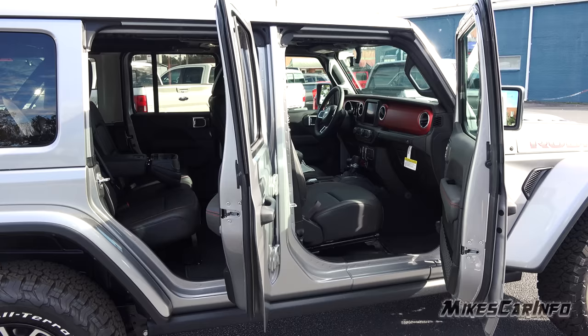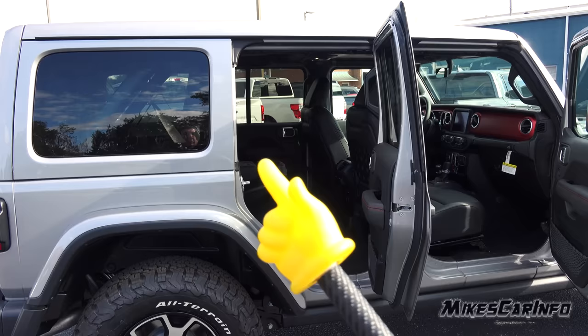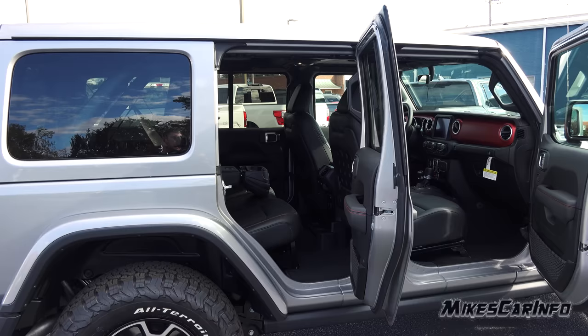The front door is quite a bit bigger than the back door, but you can see the nature of the size of the opening. The back door, even though it's smaller from front to back, the height is the same and it's nice wide open space. So it's not hard to get in and out of the back seat. It's actually not bad at all compared to a lot of vehicles.